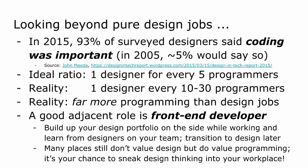Another note here is that a lot of places still don't value design as much, but everybody values programming because they understand that you need to write the code to ship your product. So if you have these design skills and you work as a programmer, you can actually sneak some of the design thinking into your workplace and maybe have them be more open to design roles in the future.